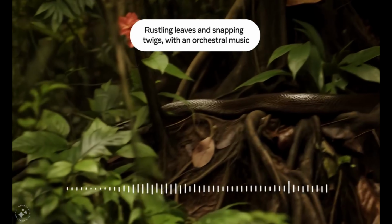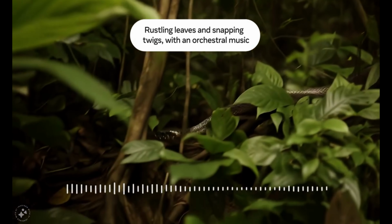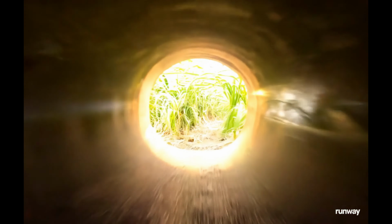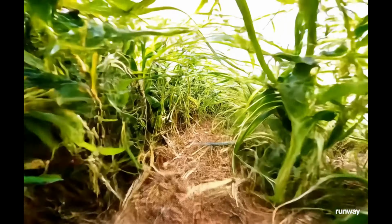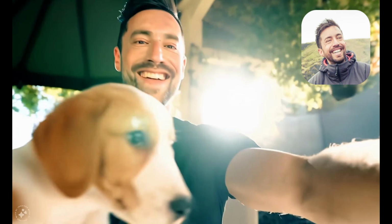It can create everything from ambient sounds and sound effects to instrumental background music, all perfectly synced with what's happening on screen. They've even introduced a new audio extension technique, allowing the model to create coherent audio for videos of any length. Long story short, it's setting a new standard for audio quality, syncing audio to video, and aligning text prompts with sound. Here's a demo of a man with his dog.